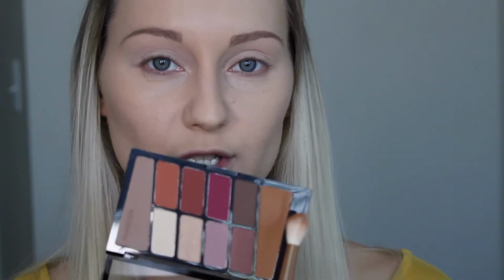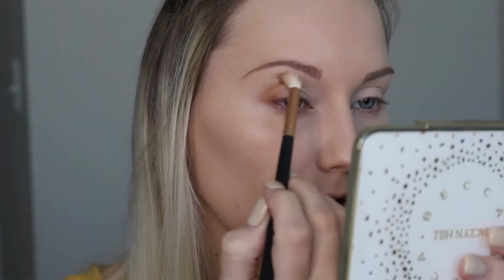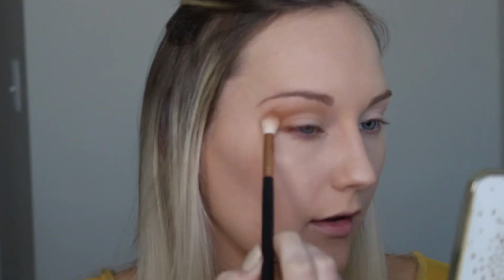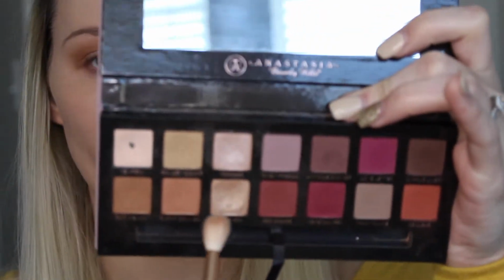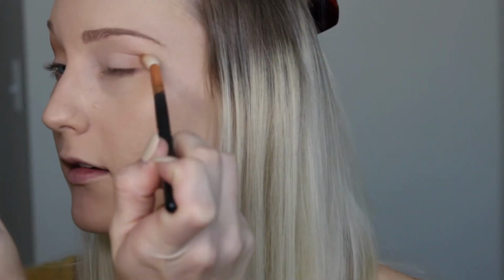Starting out on the drugstore side, we're going to go in with this color here, which is the transition shade, and it is the darker and warmer transition color. And I'm just going to put that right here and into the crease. So now with the Modern Renaissance palette, I'm going to go in with the color Burnt Orange. Going in with the same brush, but I cleaned it off first. And we're just going to put that in the crease as well.